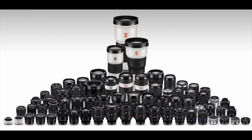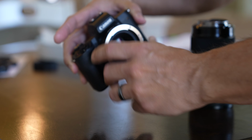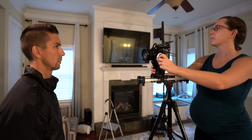There are also more native and third-party lens options for the Sony ZV-E10m2 as compared to the R10 with its relatively new RF mount that has a more limited and expensive range of lenses if you don't want to use adapters. Speaking of lenses, I have videos on lens suggestions for both of these cameras that will help you get the most out of either camera when it comes to the video features you'll want to have.